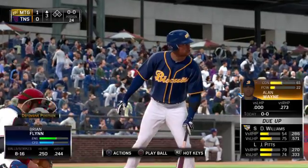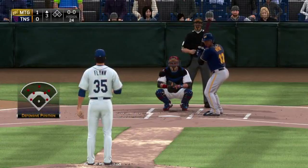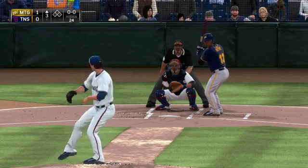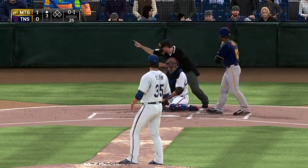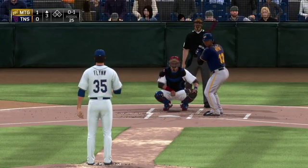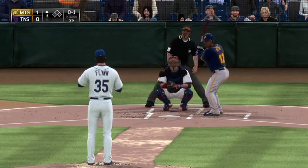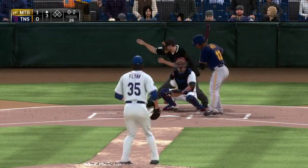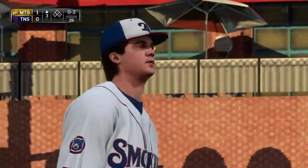Alan Wayne ready to go here as we begin the 3rd. Here's the first offering. And he catches the inside corner for a called strike. 0-1. And now a pitch on the way. That's in there as well. It's a quick 0-2 count.